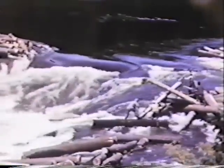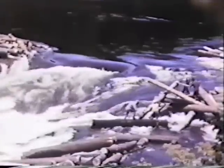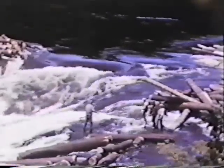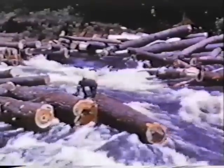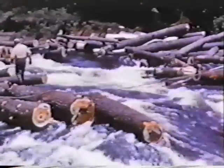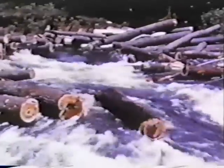Now we're at the Red Rock Falls. That's down the river a ways yet. They're out here working on this jam, trying to get the logs out. A few of them are pushed out, float into the Red Rock Falls. Here's a big log that's being pulled out of the jam. But this is also a bad jam and will need to be blasted.